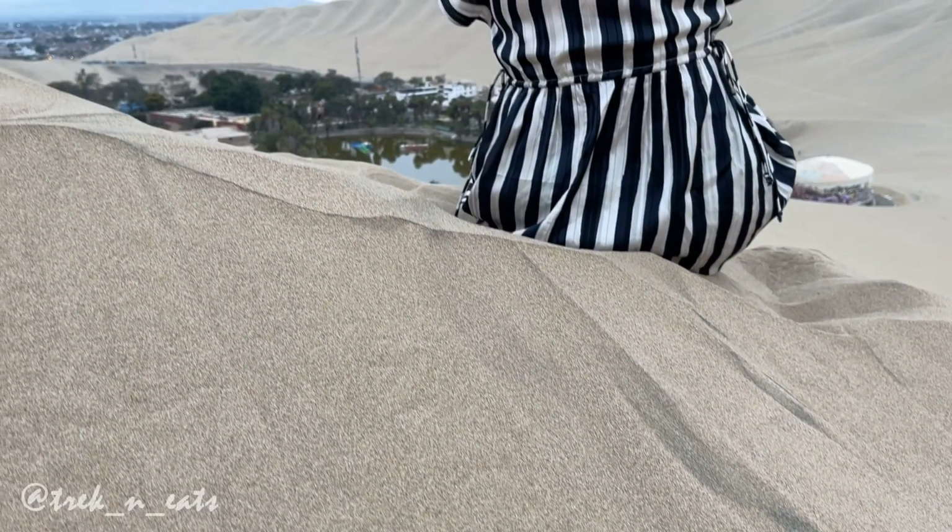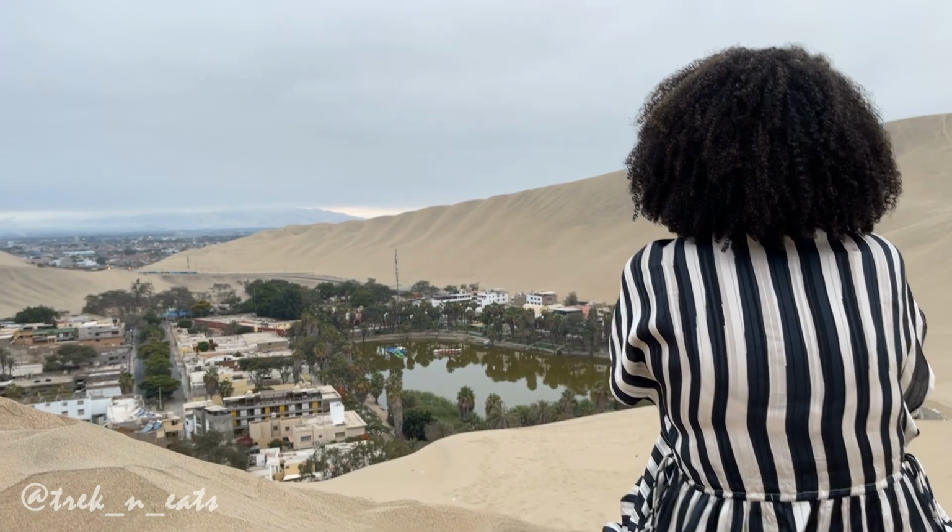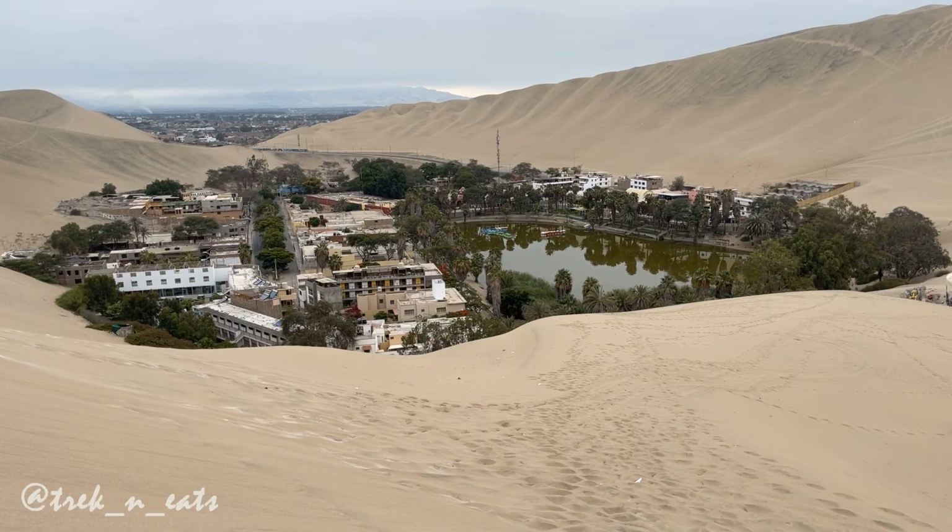Huacachina can get windy and cool at night, but it's very hot during the day, so consider taking a light jacket or a sweater for the cool hours.